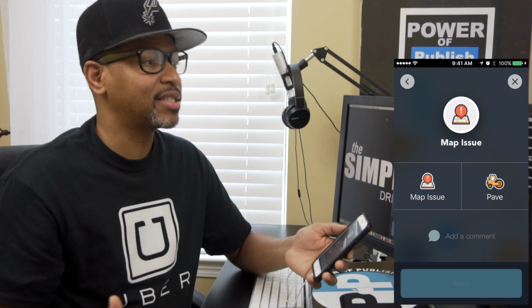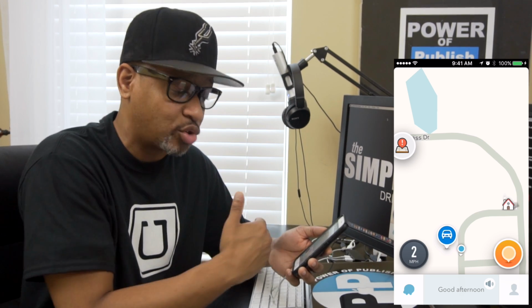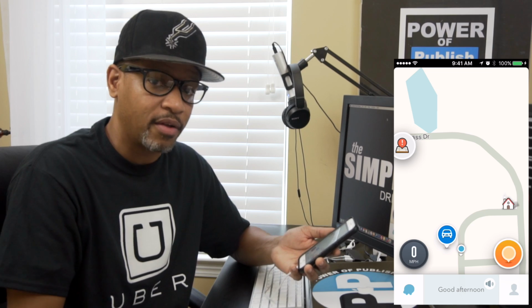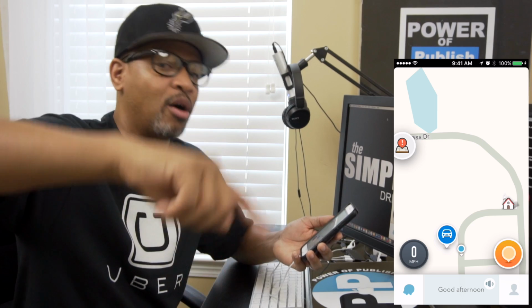Map issues, okay? This is important. Let's say you have a certain route that you take in certain neighborhoods. You know that's the quickest route to get to wherever you're going, right? But let's say there was a storm, and maybe a tree limb fell down, and you're not aware that the street is now blocked off, or there's a sinkhole or something like that. Well, guess what? If you're not aware of that and you're navigating that route, now you have to do a U-turn, go around the block, or do whatever.